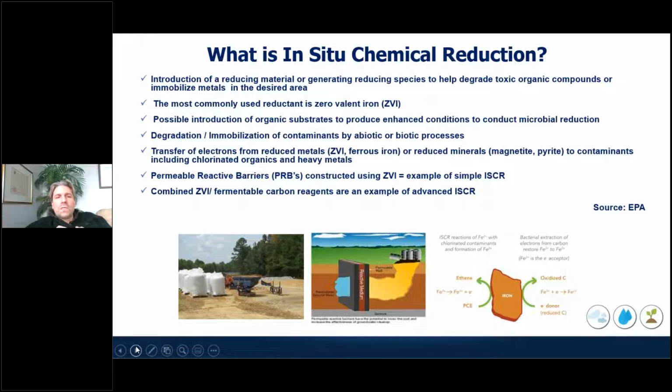One of the reductants we're using to induce these reducing processes in the subsurface is ZVI, zero valent iron. It's the most used material out there, and you can also enhance reductive conditions just by adding a fermentable carbon substrate. I'll come back to this very often. In the end, we're talking about either biotic processes, meaning processes that use bacteria to conduct the chemical reduction, or abiotic processes, which are strictly chemical reactions occurring on the reductive side.